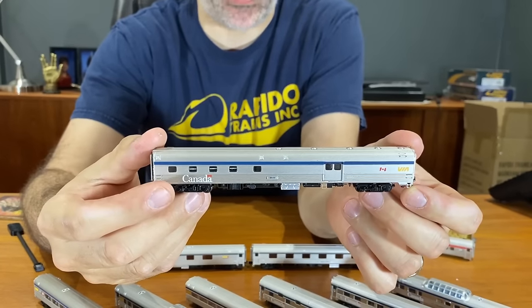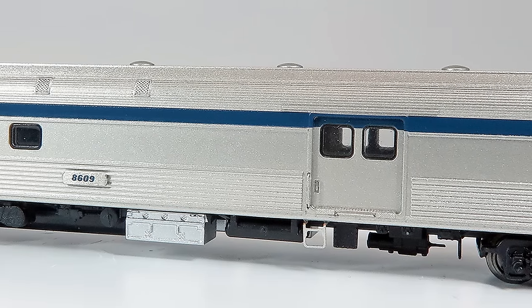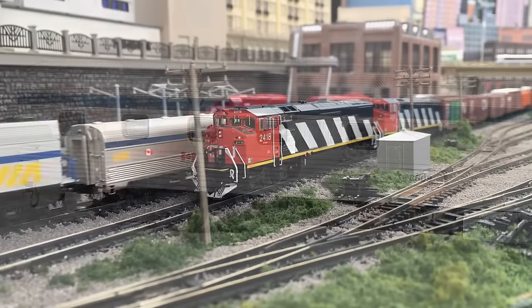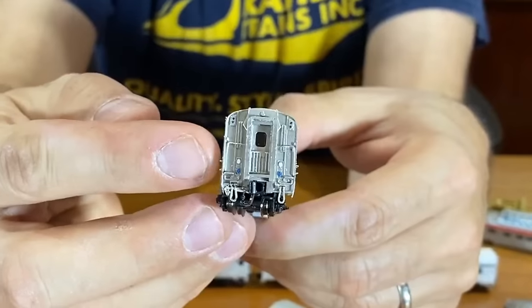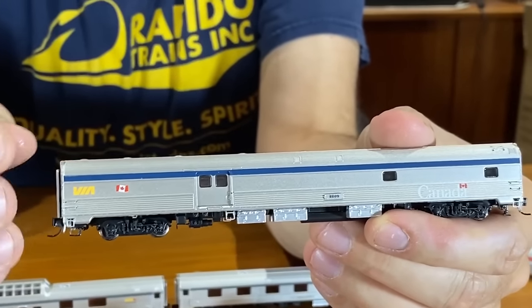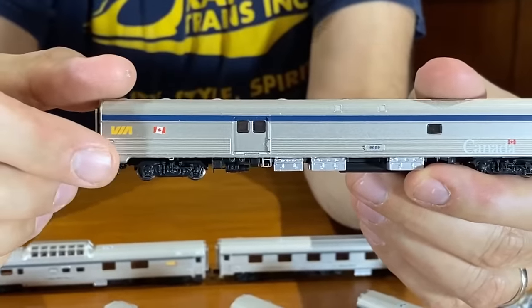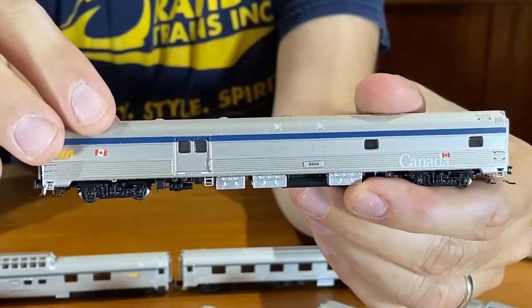We're going to start off here with the baggage dormitory. In later years, this was converted to a full baggage. You can see it's got the baggage room at one end. You've got the dormitory at the other. This is the Via Canada scheme, so it's got its head-end power details on the end of the car. There's the other side there. Some notable things are the separate wire grab irons and ladder rests on the roof. And we've got etched metal stirrups, which is very obvious when you look underneath the baggage door there.